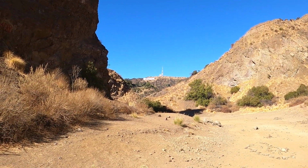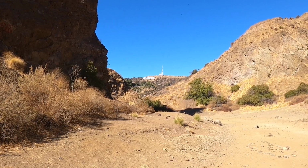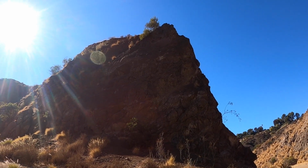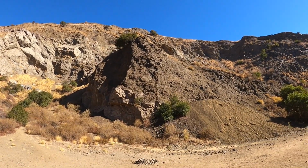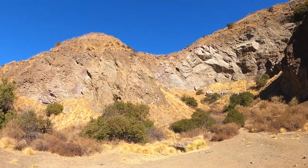There's a great view of the Hollywood sign. Nice reveal coming around the back of the caves. And this is a very photogenic spot, I gotta say. Interior and exterior, a lot of cool, fun stuff to shoot around out here. You can see some of these mountains could double for a lot of different terrestrial and extraterrestrial locations.